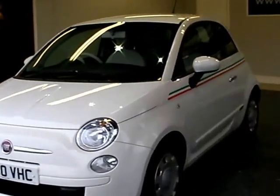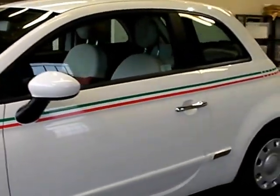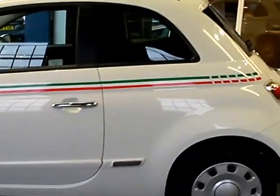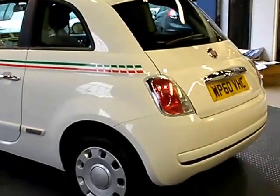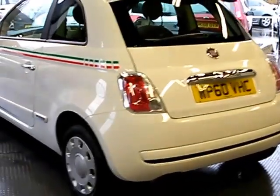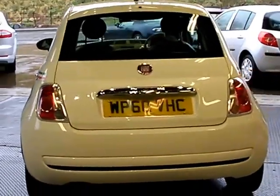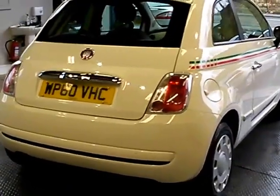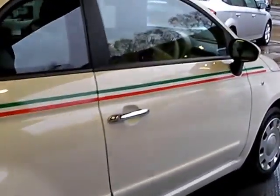Here today we have a Fiat 500 Pop, registered in 2011 on a 60 plate. This car is in white, has a 1200 petrol engine, electric windows, electric mirrors, 5-speed, radio CD, MP3, remote central locking, power steering. Road tax on this car is only £30 a year. The car also has service history. I'll show you inside.